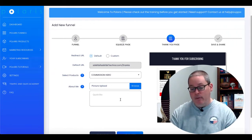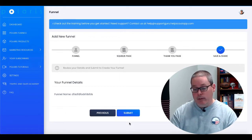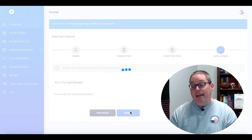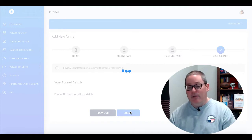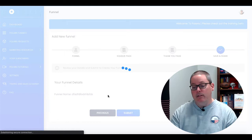Then apparently you have the ability to add an About Me section on your page, and you can move forward right here with the next step. Go ahead, we'll move on to the next step. You can see review your details and submit to create your funnel. We'll go ahead and submit. And so far, every time I've tested this, this is what happens to me: I get these 3 little bouncing dots and nothing actually happens. And to get out of this, I have to reload the page, as you see right here.